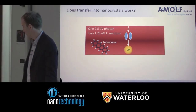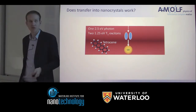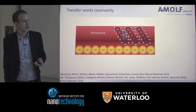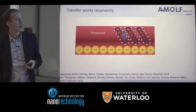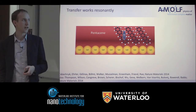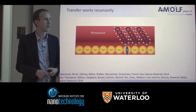So let's start by looking at the first part of it, the transfer into the quantum dot. Again, it's fairly old work, so I'm not showing all the details of it, but basically what we found a couple of years ago is that if you have such a triplet exciton next to a quantum dot, it will transfer. Given the right quantum dot bandgap, the triplet will always transfer into the quantum dot.